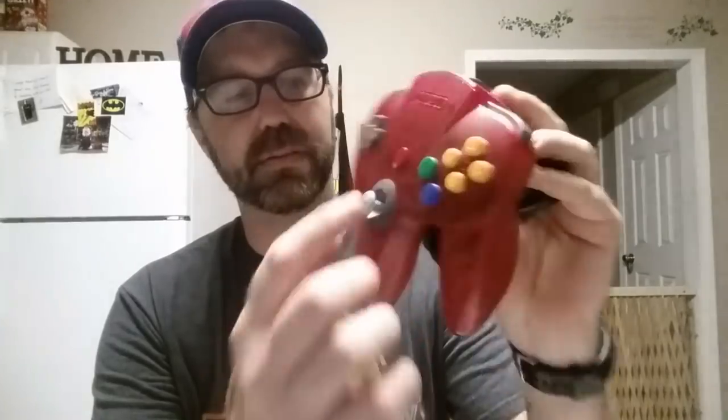Then, this is always nice to find, the watermelon red controllers. These go for about $25 to $30. The stick, another 5 out of 10 maybe. Yeah, about a 5. It's not too bad. All of them are tested, they all work. And then an atomic purple controller, and the stick on this is a good solid 8. So not too bad. They were all cleaned as well.